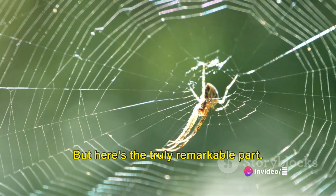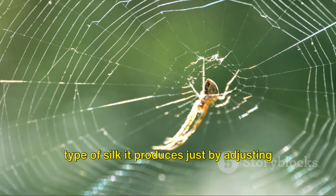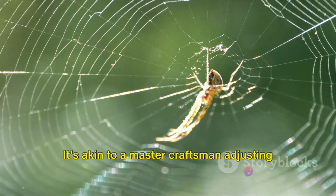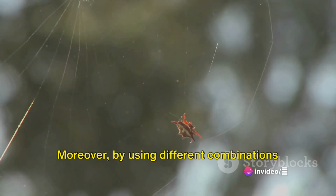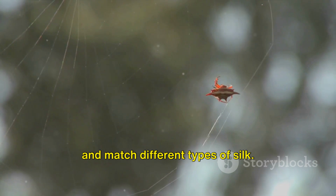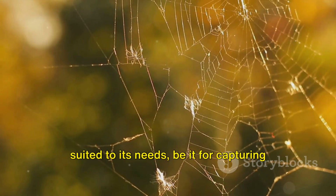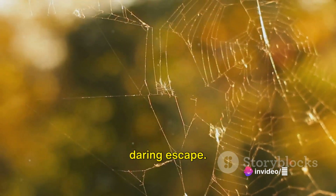But here's the truly remarkable part. The spider can control the thickness and type of silk it produces, just by adjusting the speed at which it pulls the silk out. It's akin to a master craftsman adjusting the thickness of a piece of pottery on a wheel. Moreover, by using different combinations of its spinnerets, the spider can even mix and match different types of silk. This allows it to create a web perfectly suited to its needs, be it for capturing prey, creating a shelter, or even for a daring escape.